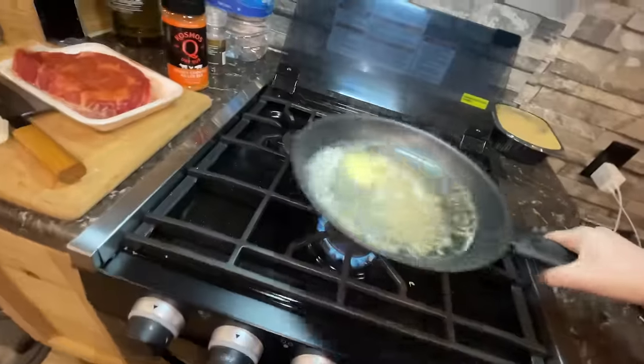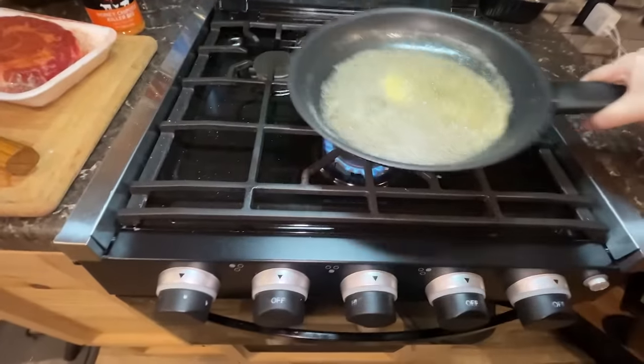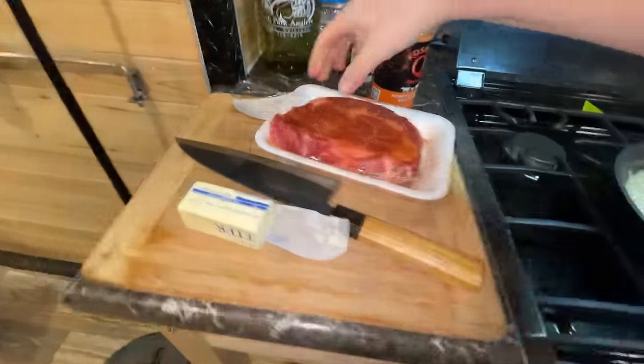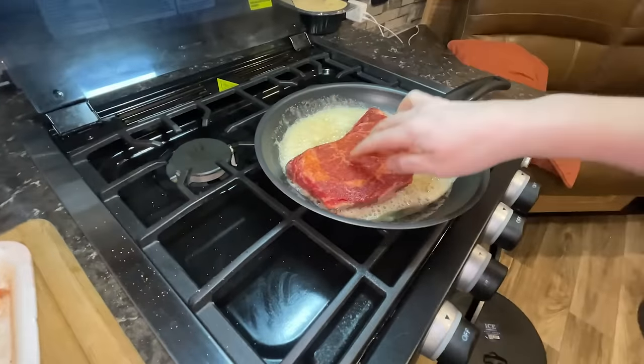Okay, we don't wanna burn the butter. It's already looking pretty dialed. Grab our steak. Sauce that right in there.